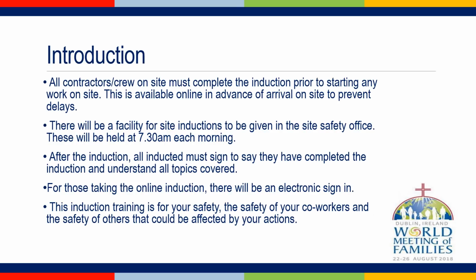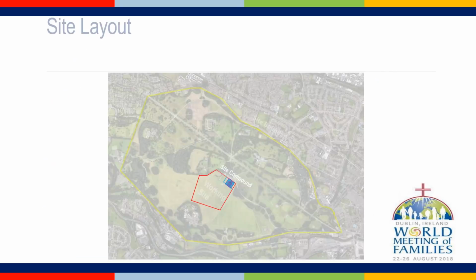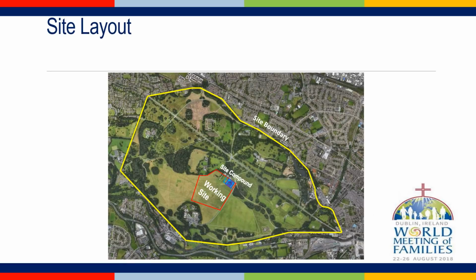This induction training is for your safety, for the safety of your co-workers, and the safety of others that could be affected by your actions. The construction site is located centrally in the Phoenix Park at the Papal Cross behind the US Embassy. However, due to the nature of the works that we're carrying out in Phoenix Park, all of the park can be considered a part of the site.